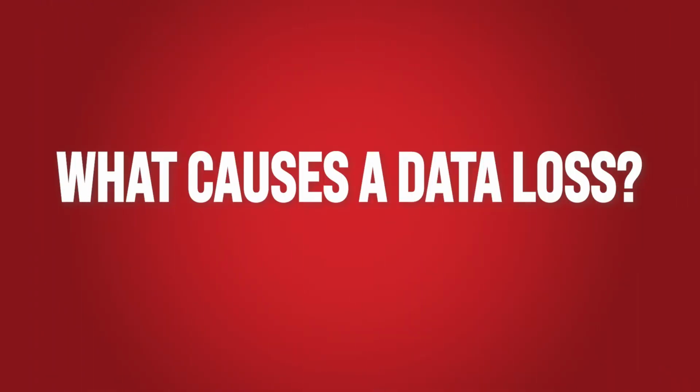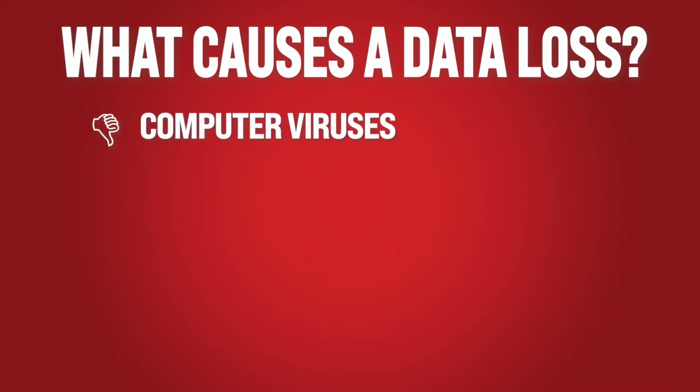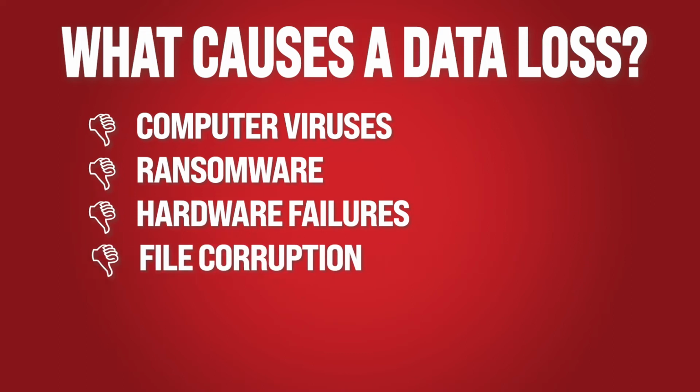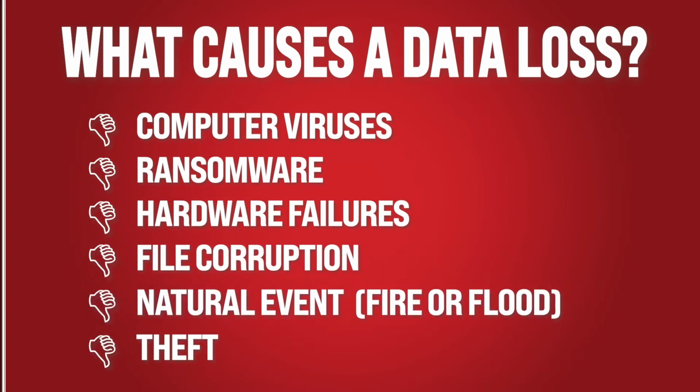So what causes a data loss? Well, many different things can cause data loss, such as computer viruses, ransomware, hardware failures, file corruption, natural events like a fire or a flood, or even theft.